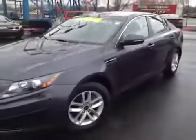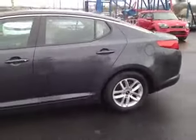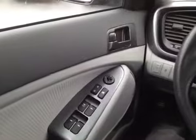This 2011 Kia Optima video demonstration is brought to you by Carnival Kia of Rivergate, located in Madison, Tennessee, just off of Gallatin Pike North, just south of the Rivergate Mall. I'm here in the driver's seat to show you a ton of great features.